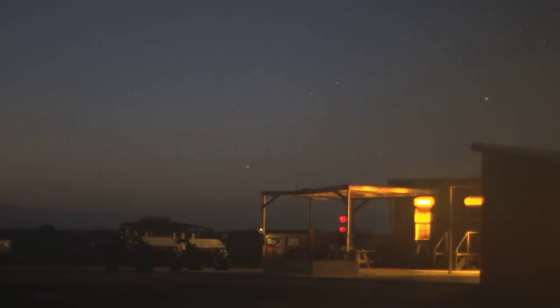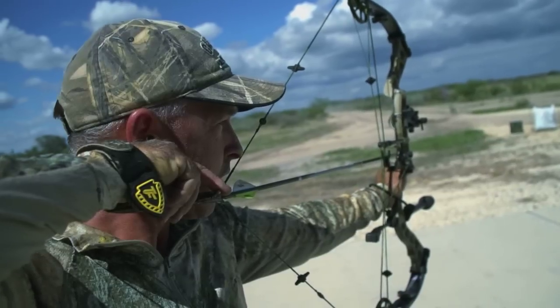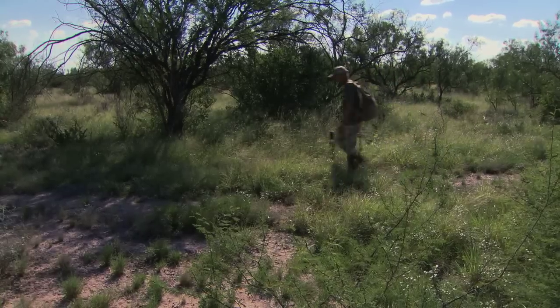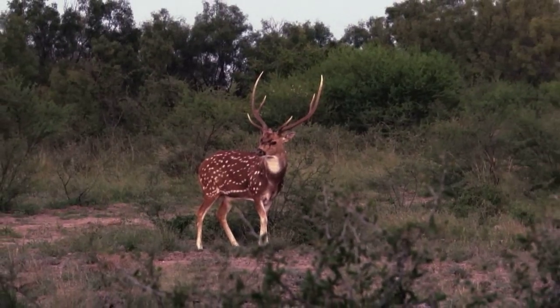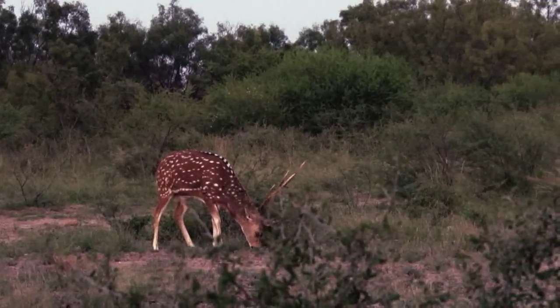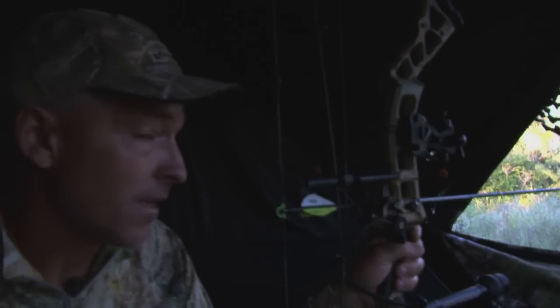For our next hunt, we'll join up with FLW's three-time Angler of the Year and Americana Outdoors staff, Clark Wendlandt. I'm on a 2,500-acre low-fence ranch that has wild access. And I mean, it's a population here. It's not just, oh, there's one roaming through here, there's one roaming through there. That happens in a lot of Texas. But this is a big population of them. There's no high fences around us at all.